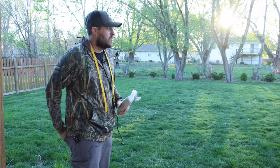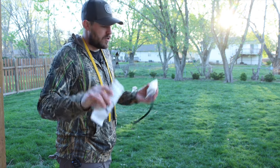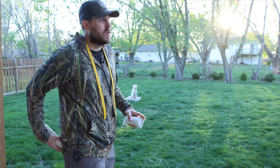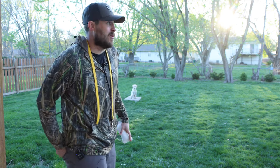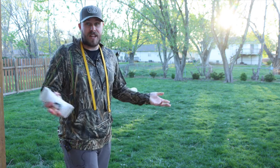I'm gonna start with the puppy bumper because no string. She's a big string puller and she's also a thief around the house. Like she will grab anything and everything, just carry it. She doesn't chew it up. She just carries it around.